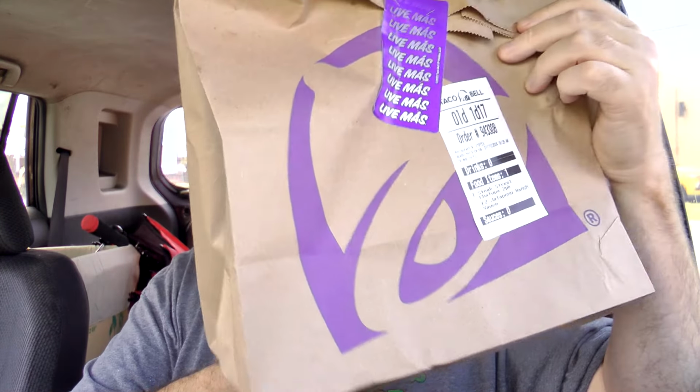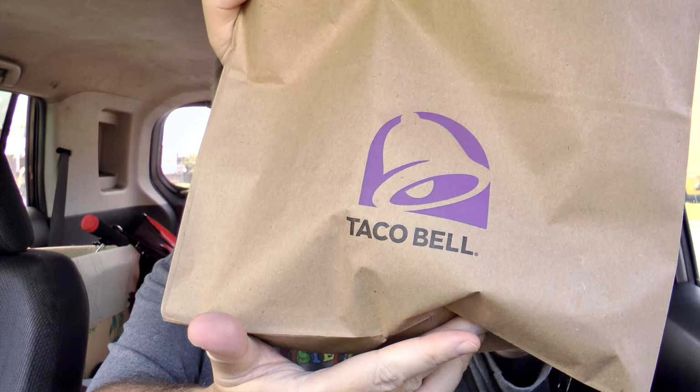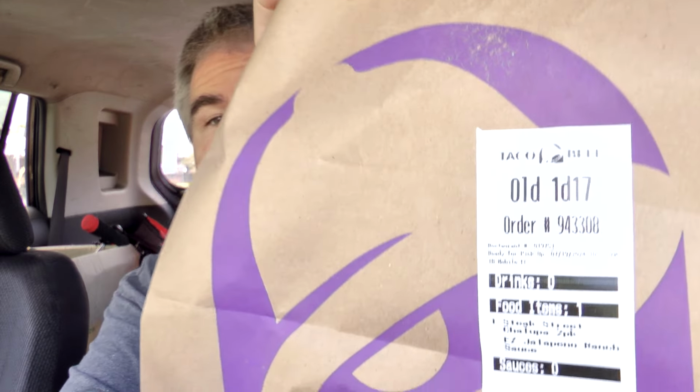Handy dandy steering wheel tray there to keep everything in its place and off my lap. There is the bag it comes in. Taco Bell right there. Went through the drive-thru, so they put old on there. It's actually Old Nerd, and Taco Bell actually does it right.